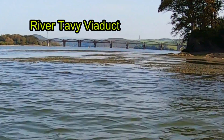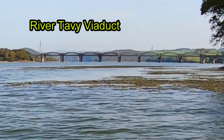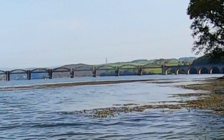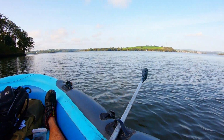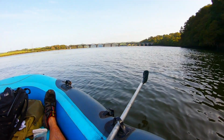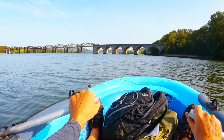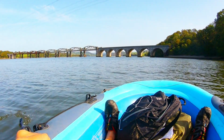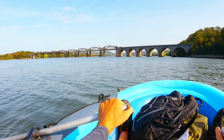That is the River Tavy. Actually, it's a small stone built section of the viaduct as well. See what looks like a 30 miles per hour speed restriction on the bridge. I'm kind of guessing it'll be fairly noisy and it'll be clanking its way over when it does eventually show up, which hopefully it does.